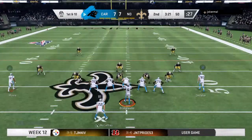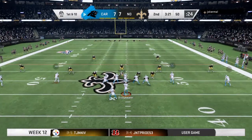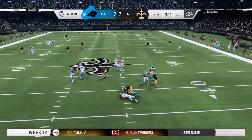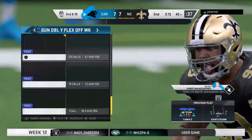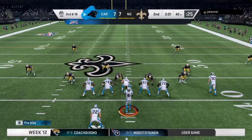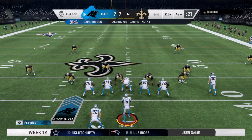Good starting position for the Panthers as they come up 1st and 10, right at the 50-yard line. Throwing, Bridgewater. Nowhere to escape, and he goes down. Give the sack to David Onyemata, the product of Nigeria by way of Canada. So that complicates things a bit here. 18 yards to go now on 2nd down.